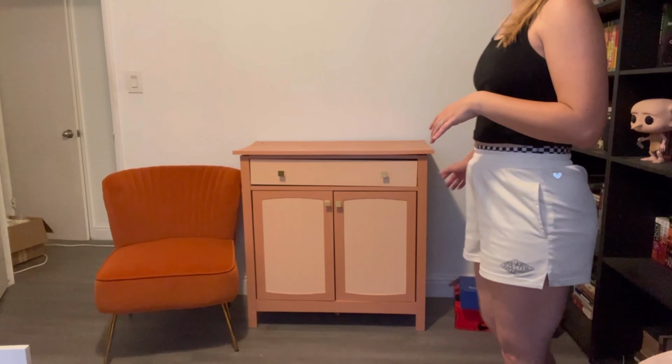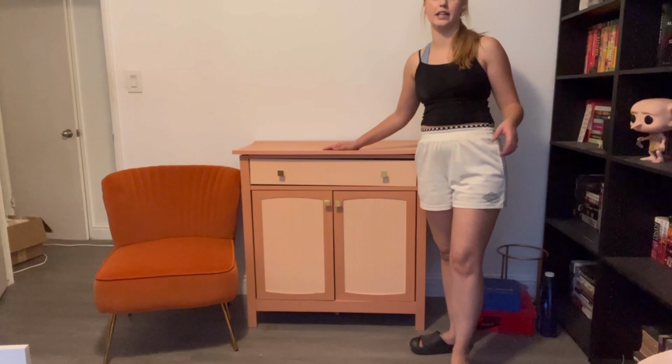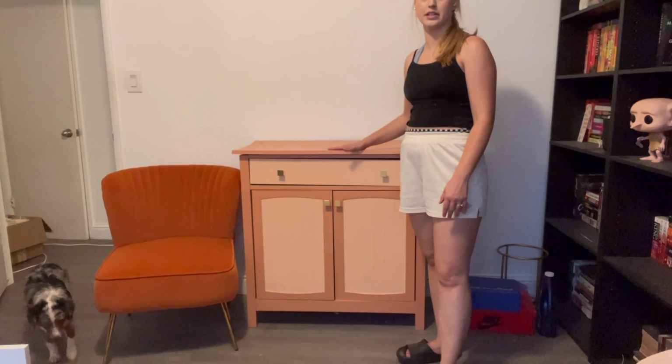This is how it's looking right now. I don't know how I feel about the chair there. I just finished painting that. I'm hot. It's 105 degrees outside. I just spent like the last 2 hours outside doing this.